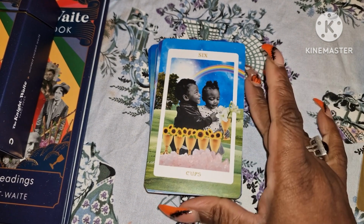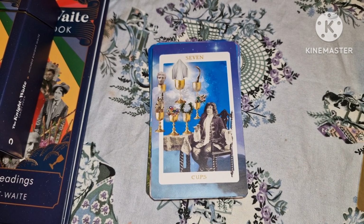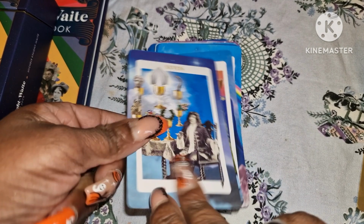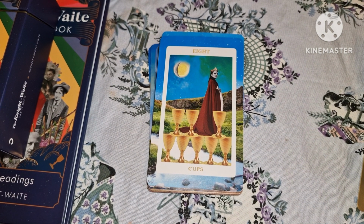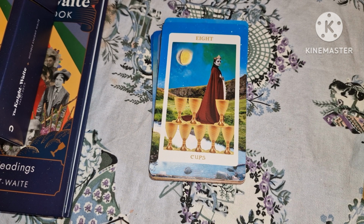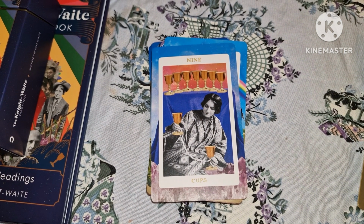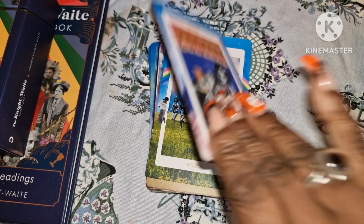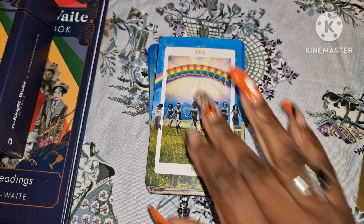Oh, I love this Six of Cups. Looks like a boy and girl, twins playing together. Happy memories. Seven of Cups with all those choices. But remember, not all these choices are good choices. Eight of Cups. She's walking away from this emotional situation, but she's looking back, so maybe she's walking away with sadness. Nine of Cups. This person looks very comfortable, counting their money and looking at their wealth. And Ten of Cups. That could be a generation of family or even just siblings.